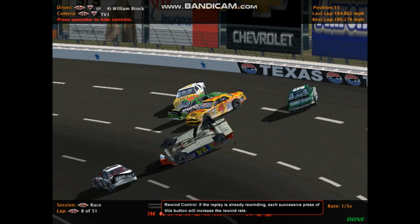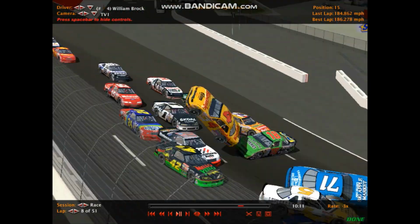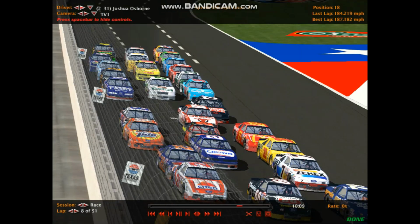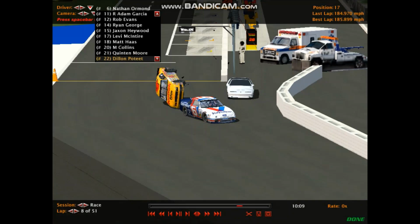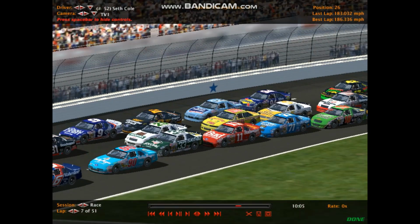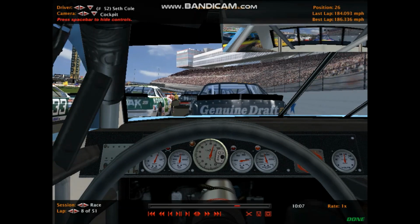Oh my goodness, that is a horrific crash here at Texas Motor Speedway. We didn't have any there. Here, I guarantee you though, William Brock felt like he had a wild ride right there, along with Nathan Ormond, as did Sanford and as did Charles Sanford and, for that fact, on board Seth Cole.